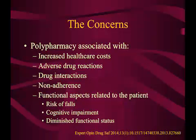So polypharmacy, we know, as I said, is not always synonymous with inappropriateness. However, it is associated with increased healthcare costs, adverse drug reactions, drug interactions, non-adherence. And then that last point is the most important, the functional aspects related to the patient, particularly when it comes to dementia. If you look at the risk of falls, cognitive impairment, diminished functional status, all of these things, if you are giving any medication and it is negatively impacting their functional aspects of the patient, those should be stopped. So that's the biggest area in polypharmacy I want you to focus on when it comes to dementia.